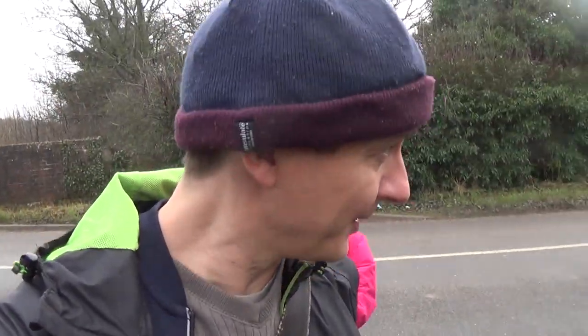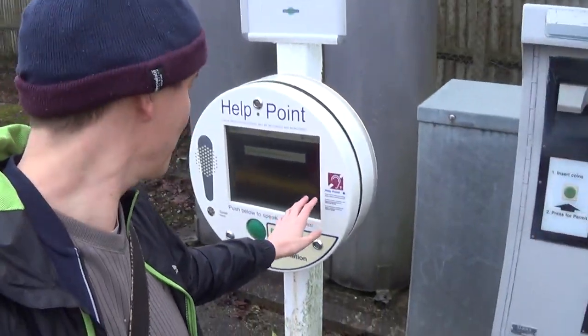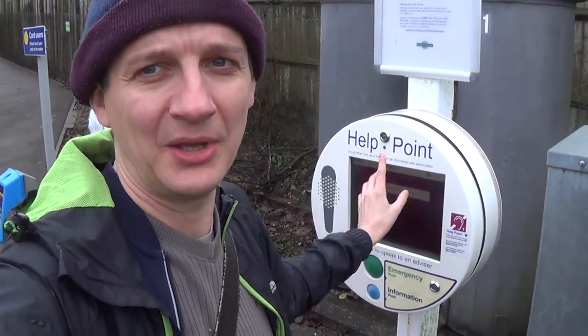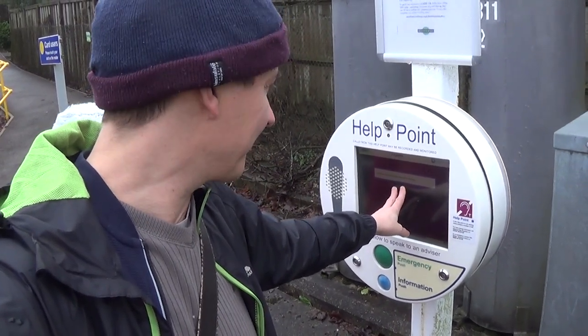So there's now a ramp down to the southbound platform. All right, we're on the southbound platform. Now this is better. The help point here is actually working, and that 9:36 London Bridge that came through earlier was displayed on there. But now, with nothing for the next couple of hours, it says no services currently available at this station.